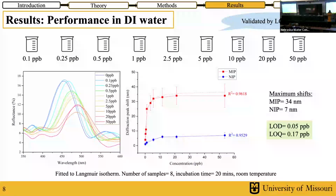The first figure is showing the raw data collected from the spectrophotometer, which corresponds to the spectral shifts for different concentrations of the 11-kT hormone. The average diffraction peak shift and its standard deviation were plotted against the concentration. The extent of the shift increases with the degree of binding of the target to the imprinted sites. Excitingly, these MIPs could detect really low concentrations such as 0.1 ppb, and the maximum shift was pronouncedly high, like 34 nanometers. And the limit of detection was 0.0 ppb and quantification 0.17 ppb.